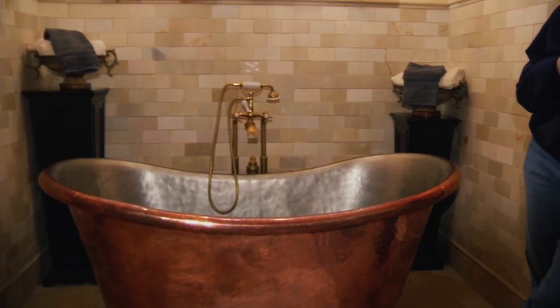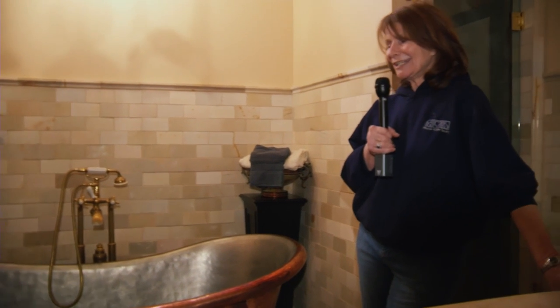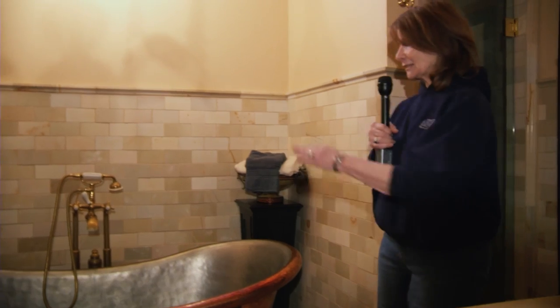That means it works just like a pot on a stove. You get in there, the water stays hot and perfect. And believe it or not, it's perfectly proportioned no matter what size you are, so that you could soak in there for a couple of hours.